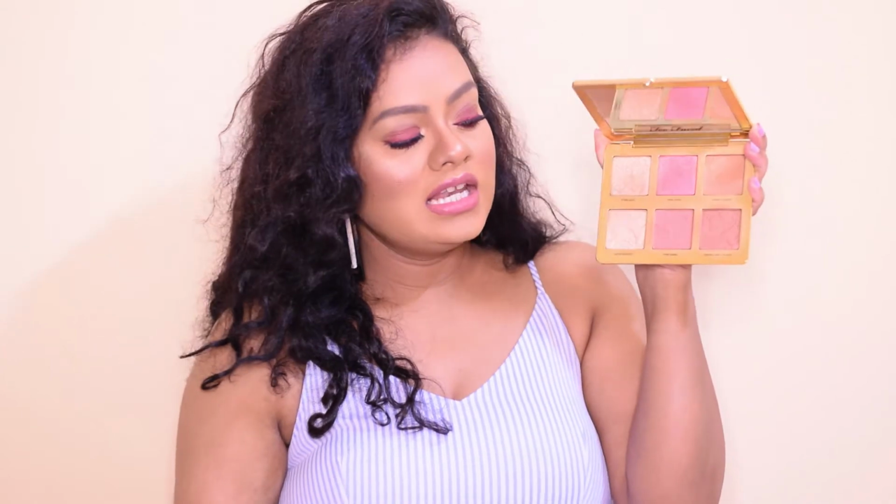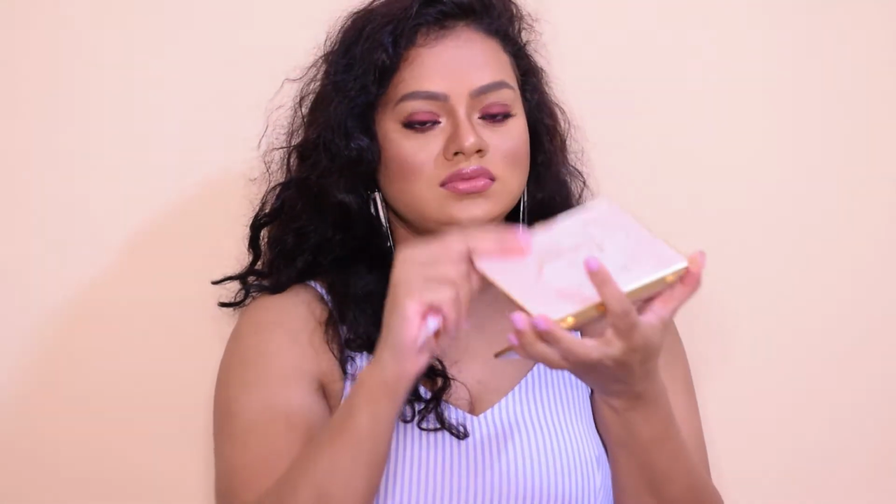shades. I love each and every shade that is present in this palette, and I think this is a very versatile palette because you get 2 shades of highlighter, blush and contour as well. And it has also got a huge mirror, so that comes very handy when you are applying your makeup. So I love this face palette. This is my favorite face palette at the moment.